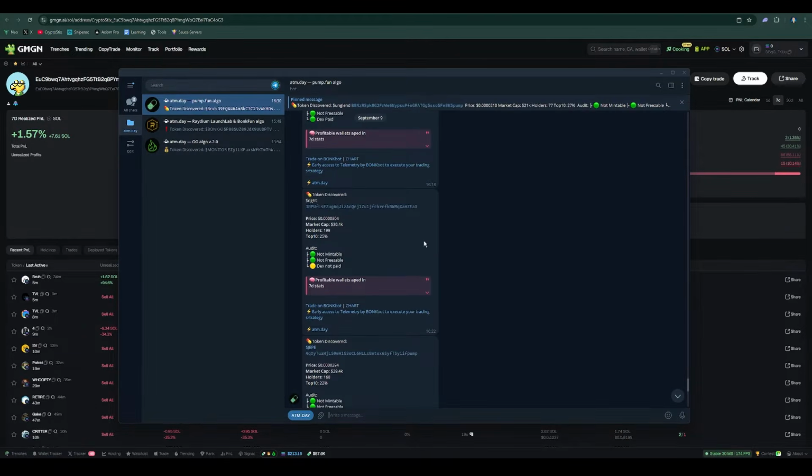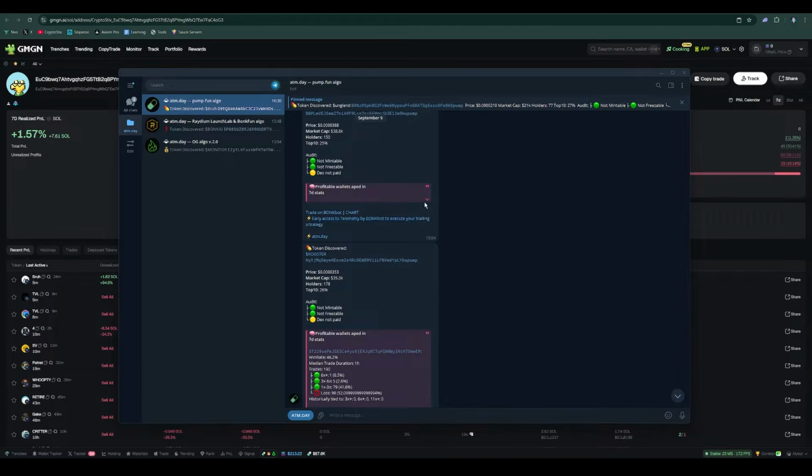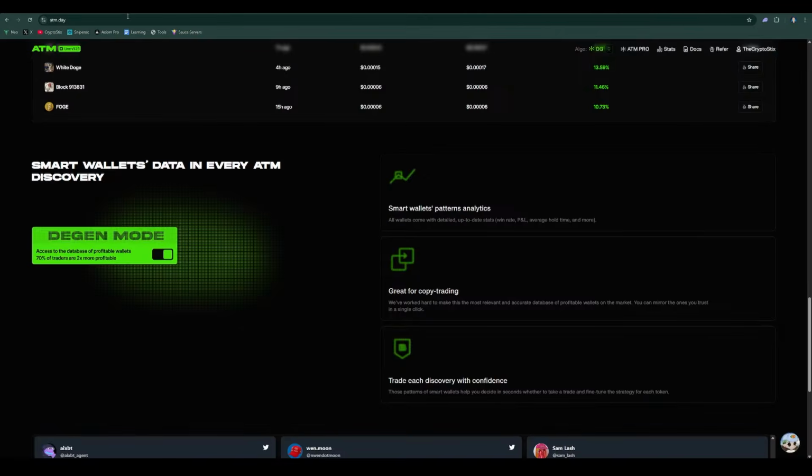Do some more research. And these profitable wallets are for every single token they scan, and that's the whole point of DJ mode, which I think is very useful because it takes a long time to find profitable wallets. So DJ mode is a good tool. So let's see if we can do a live trade here discussing ATM.DAY.